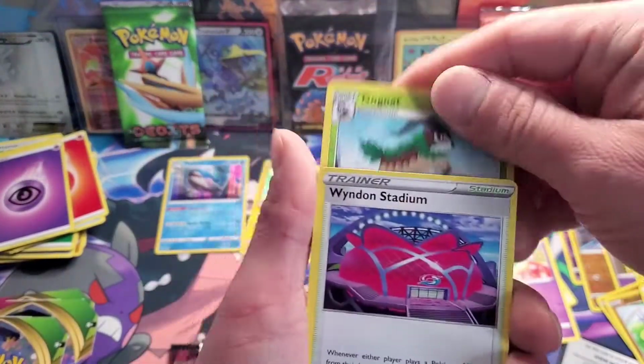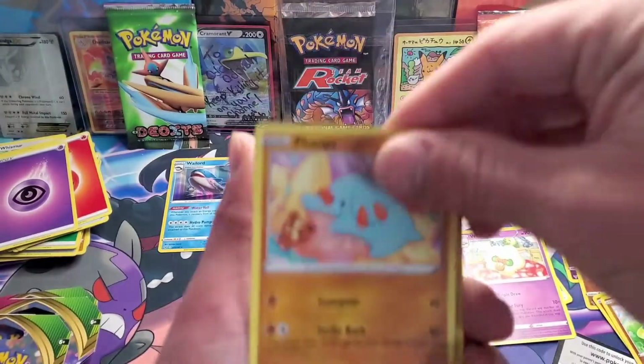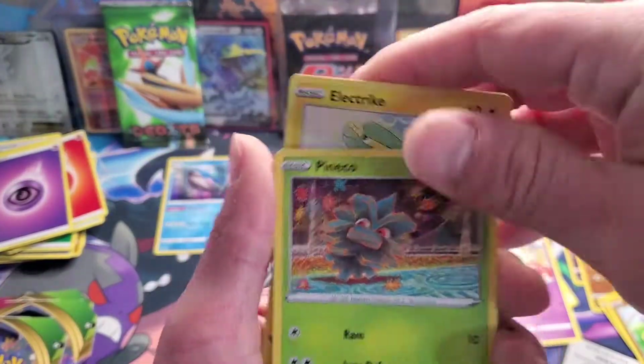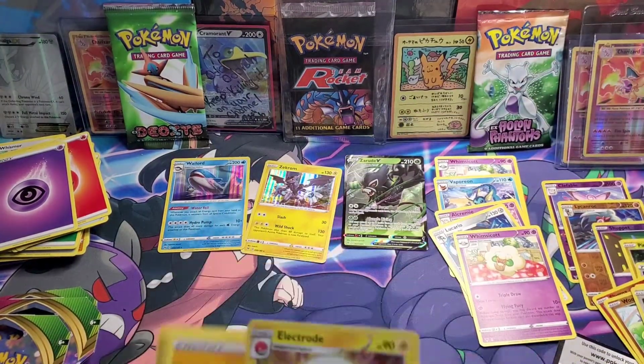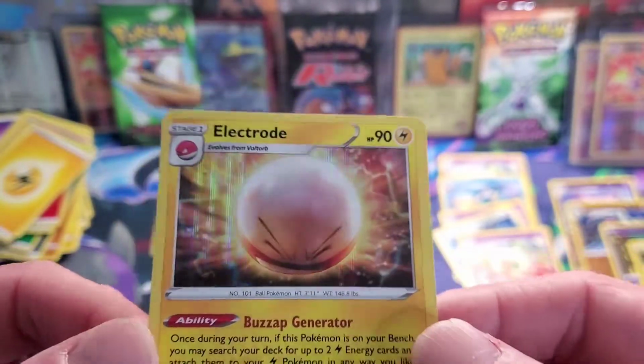The GOAT. Wyndham Stadium. Metang. It's a kick in the glass. A Phanpy. A Duskull. Electrike. Riding a bike. No, I'm just kidding. Pinecone. Mudbray. Playing. Talo and an Electrode. Okay, that's cool, dude. Bringing the Electrode back into a holo.